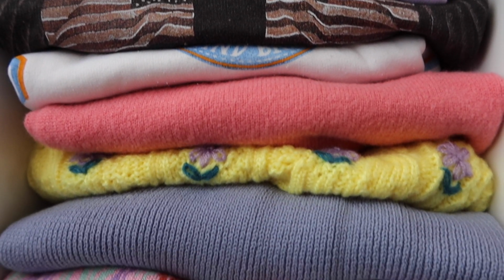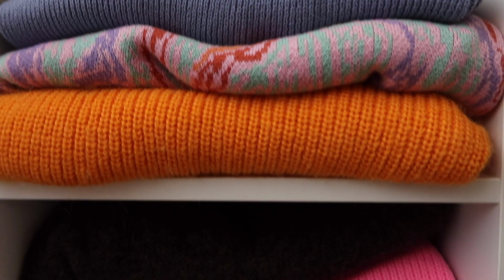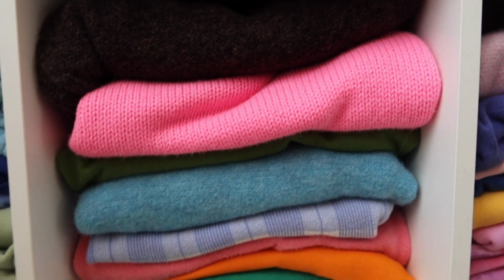Moving on, the next four shelves are all just jumpers, whether they be knitted or just crew necks, vintage crew necks, knitted jumpers, knitted turtlenecks, hoodies, all that kind of thing. I just found the easiest way to store them was to fold them all and stack them on top of each other. Literally the most effective way of storing them.